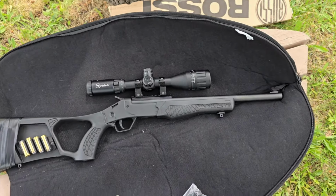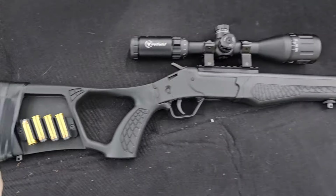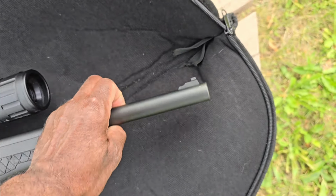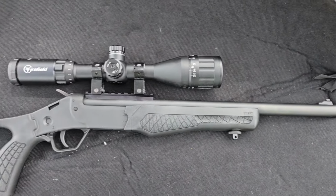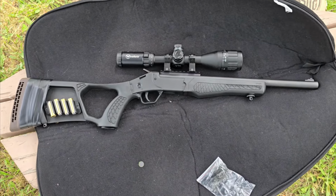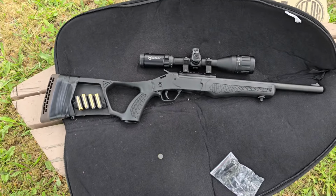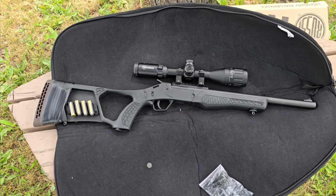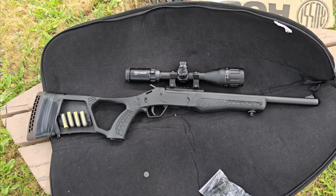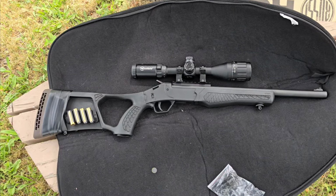Now this is called the Rossi Tuffy Survival rifle. Now it's chambered in 45 Long Colt, and it's got a 16-inch barrel, and that's a really thick barrel there. I would almost say it's comparable to maybe a bull barrel. The overall length is 30 inches. The barrel length is 16 inches. That's what really attracted me, that this is such a small package here. This would be great as a bug-out gun, survival gun, bush gun even. I mean, if you're looking for something for survival, bug-out, even a camp gun.